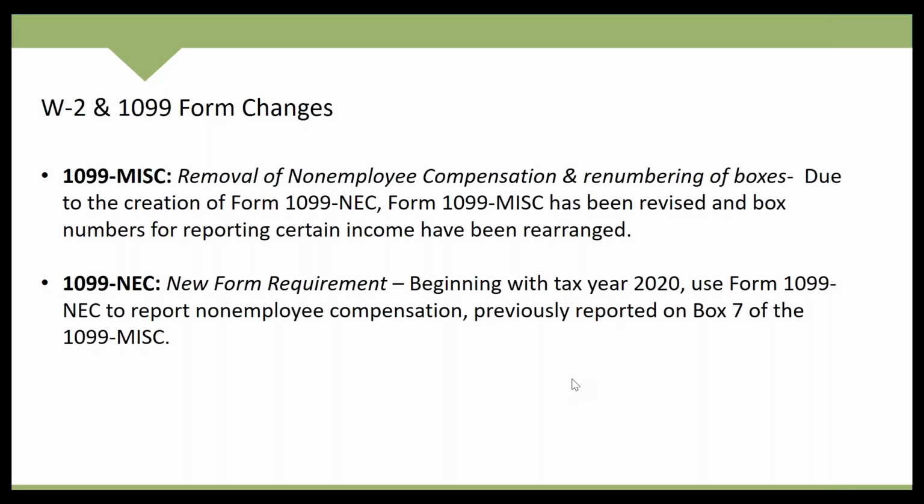Technically, it is not a new form. It was a form that was around in the 70s, I believe in the early 80s. The IRS moved the information to the miscellaneous form. However, it is back. And that is where box 7 from the 1099 miscellaneous last year will be reported in box 1 on form 1099 NEC.